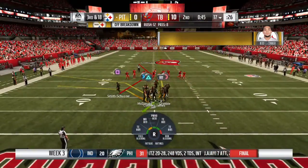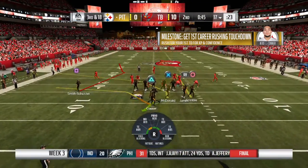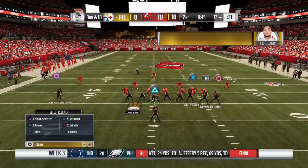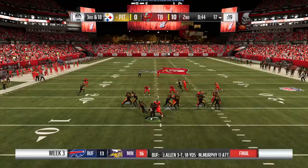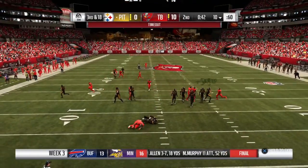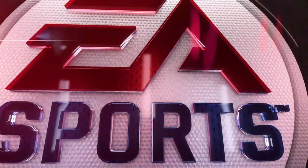And the Steelers on 3rd down. They've converted 3 out of 5 thus far. This will be a tough 3rd and 18. Off the play fake, he'll look to throw. Rush coming, and he's taken down.